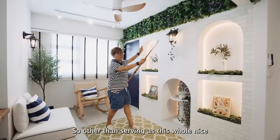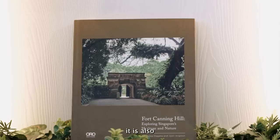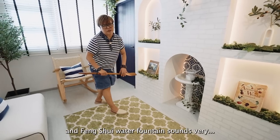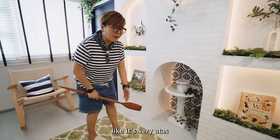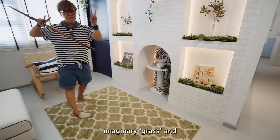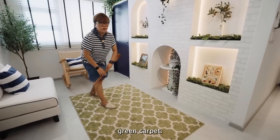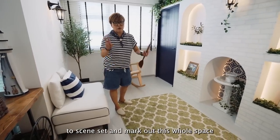So other than serving as this whole nice, sweet feature wall, it's also for us to highlight this very important point, which is our feng shui water fountain. And feng shui water fountain sounds very feng shui, you know? So we try to make it sound like it's very atas. So we must on purpose display it and not as an afterthought. Our imaginary grass, and I didn't want to put grass because very cheesy, then it's so uncomfortable to walk on. So we have this whole green carpet, like the carpet that we saw in the living room, except this is green, to mark out this whole space for the courtyard.